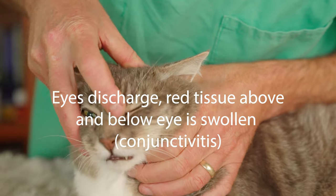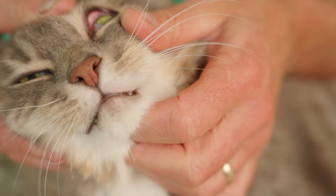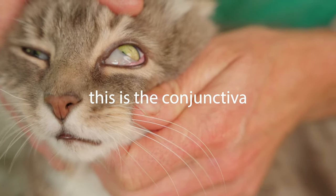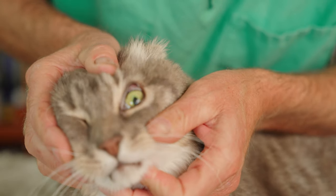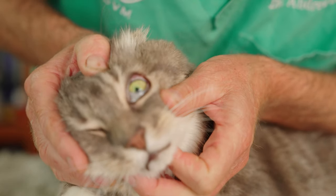So you think your cat has an eye infection. There's discharge here in the corner of his eyes. That red tissue underneath Murray's top lid, that's a conjunctiva. The red tissue you see puffing out there on his lower lid, that's his lower conjunctiva. The area above and below his eye, called the conjunctiva, is red, puffy, and swollen. If that's the case with your cat, with this discharge and red puffy conjunctiva, your cat likely has conjunctivitis.